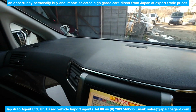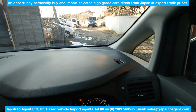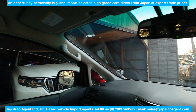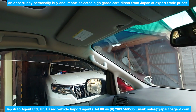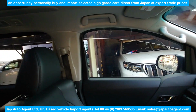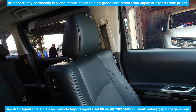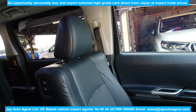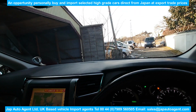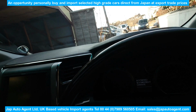It's very clean, very nice, clean dash. And of course, these cars all come with curtain airbags, side airbags, front airbags. I think one of the nicest features of this model is the black leather. It's very nice. And okay, let's have a look at the engine.